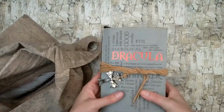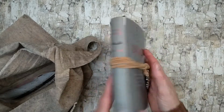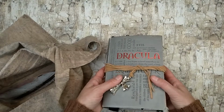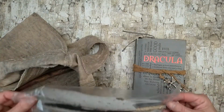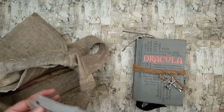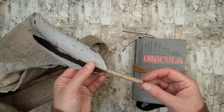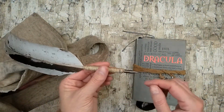So here's the journal. This is actually a book I found, and you can see it's busting at the seams. It is reinforced inside with some fabric, so the spine won't give way. This was a feather pen I purchased from Patty Lang, and then I added some binding, and I stained the nib.